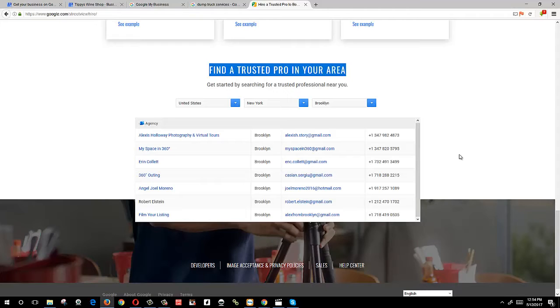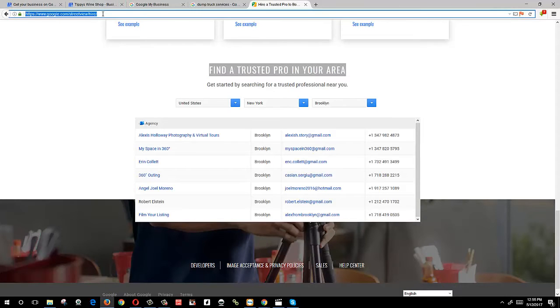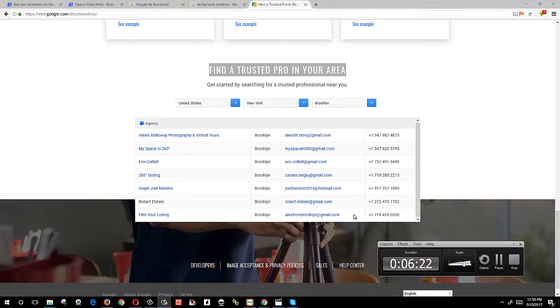Come to google.com/streetviewhire. The address is right here. Street View Hire, and hire a Google photographer to come to your office or your place of business and take pictures. All right, so that was a pro tip. I hope it helped you, and we'll be back for the next section.